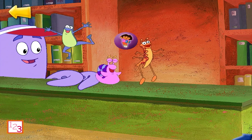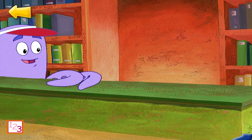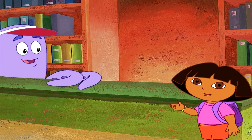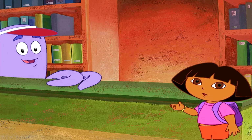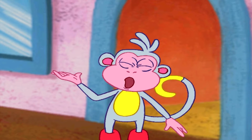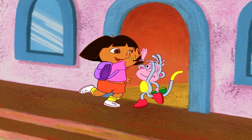Look, it's the Fiesta Trio. They have a sticker for your sticker book. Gracias. Wow. We all have books! Thanks, Val! You're welcome, Dora! We couldn't have done it without you! We took back my library books! And we all got new ones! Great books! We did it!